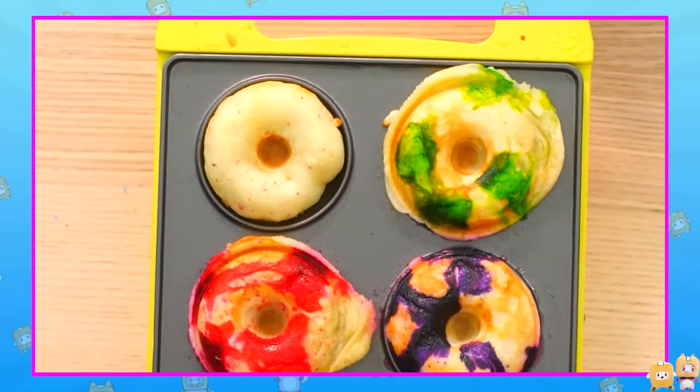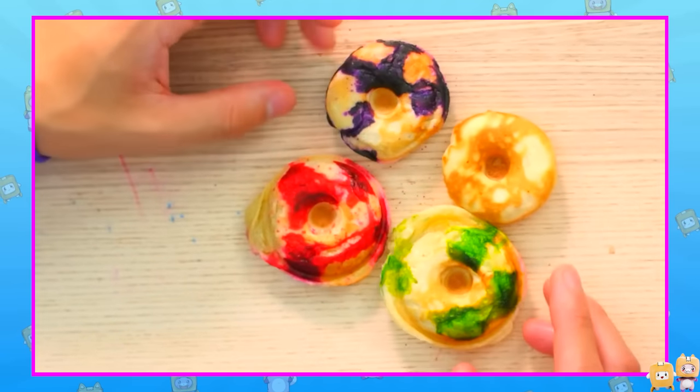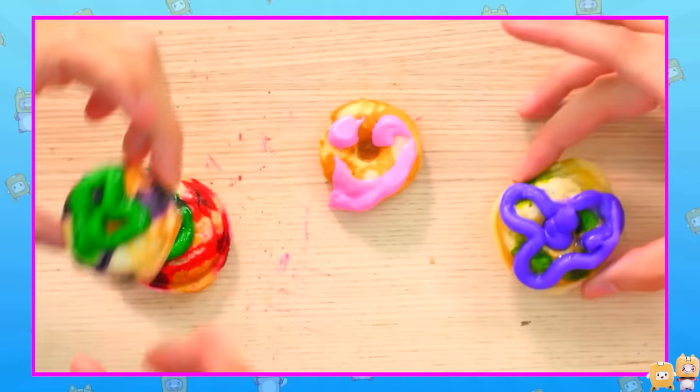3, 2, 1. Oh, not bad. Wait, that's crazy. Okay, take them out. Wait, this looks so good. Right? And then we can also decorate them with icing. Yeah, let's go. Okay, you can have those colors. I'll take some here. Okay, you ready? Yes. 3, 2, 1. Wow. Yeah, it's a good day.